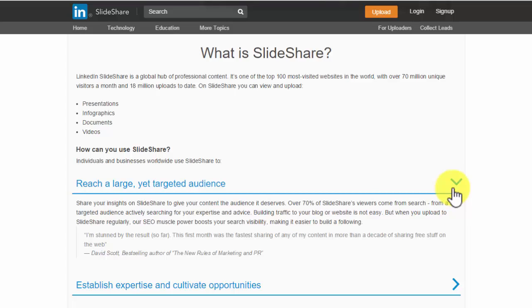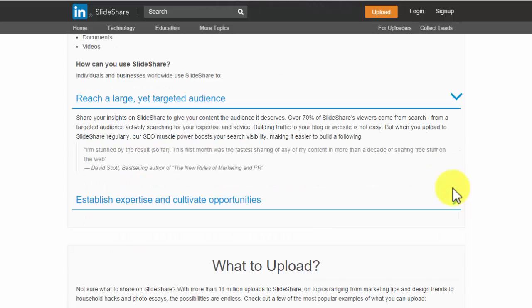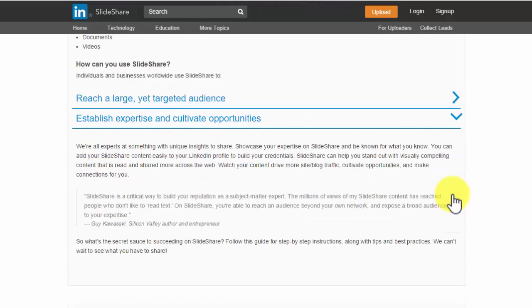Building traffic on a website or blog is not easy. However, SlideShare has the muscle power to boost your search visibility, making it easy for you to build a following, foster opportunities, and create expertise. You can showcase your expertise on SlideShare, and people will know you for what you know. As an expert, you have something unique to share with your potential employers. Sharing your content builds your credentials. With visually compelling content that is read and shared across the web, SlideShare can help you stand out.